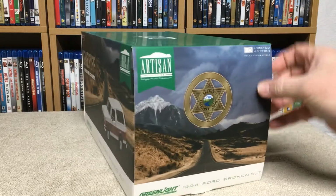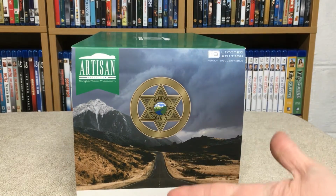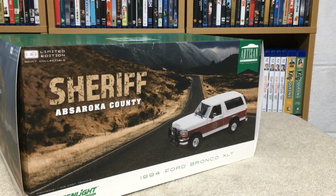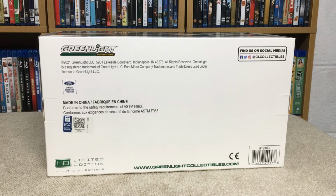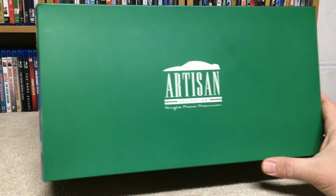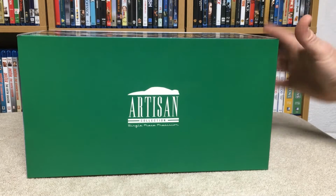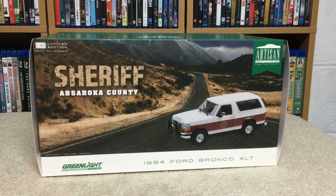So let's take a little quick trip around the box here. Obviously here's the side. Both sides look exactly the same. Once again, you get the sheriff's badge on here with the Absaroka County Highway there in the background. Back looks exactly the same as the front, so nothing there really. Underneath here, we get all the Ford licensed product stuff like that, and the Greenlight collectibles, all that good stuff. Bottom of the box, nothing really too much to look at there. On top, we get the Artisan collection, the same as all the other Broncos. All of the boxes in this series look pretty much exactly the same, with a picture on the front and then Artisan all on the sides and top and all the other good stuff. So let's get this box open and check out the actual Bronco itself.